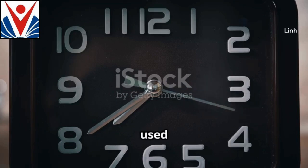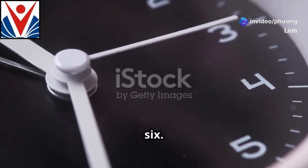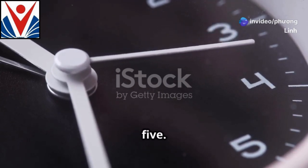Okay, so past is used when you're talking about minutes after the hour. Phrase: 10 past 3, half past 6. Sentence: it's 10 past 5. The train left at half past 8.